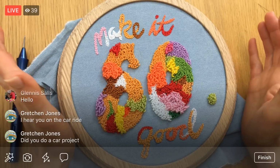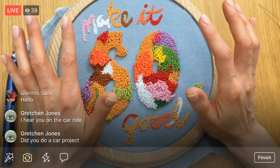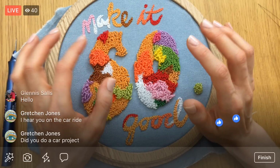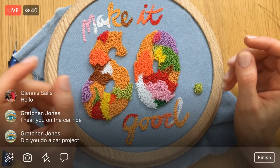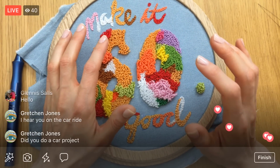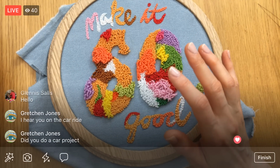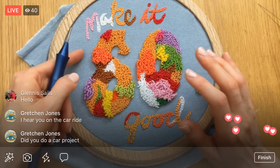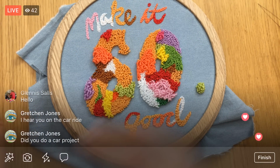Oh, and the 80%, again, make it 80% good. That's kind of my saying that runs through my head several times a day, and it helps me beat away perfectionism. If I know that I only have to make it 80% good, I don't have to have it be perfect, I don't have to have it be 100% good. If I just say make it 80% good, that's enough for me to get over the hump of starting a project and finishing a project and just working my way through whatever task I'm doing during the day.